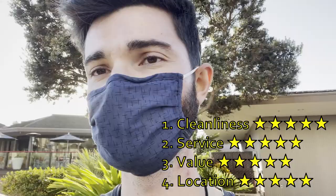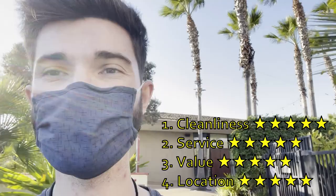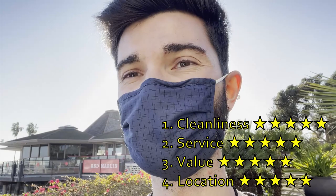And then the value here for $250 a night, even if you're paying cash, I think you would not be disappointed to be paying $250 to be in this location, go to the beach, hang out at this hotel, and just hang out in the general Mission Bay area. So for me, this is an awesome hotel.